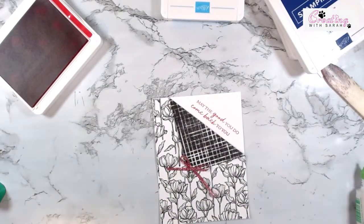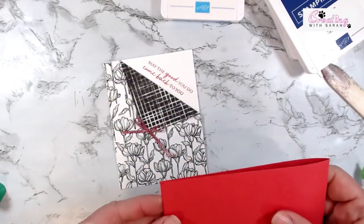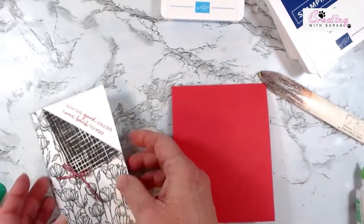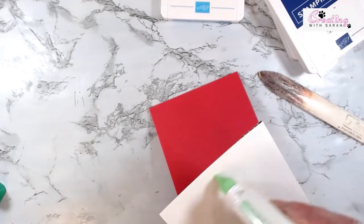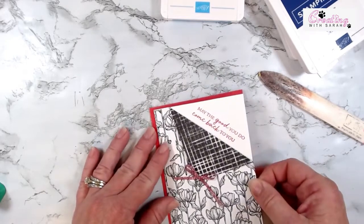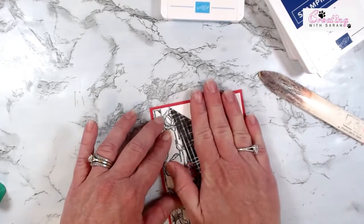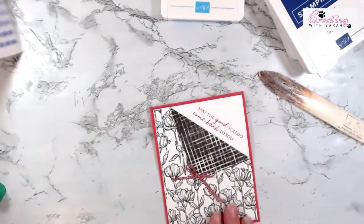There we go. Let's close up the ink pad so I don't put my hand in it, because I have done that a couple times today already. There we go. Oh, look at that. It just totally makes it pop. Love black and white with a splash of color. When we did in-person events with Stampin' Up, I would always join a swap that was black and white with a splash of color. So I've been doing black and whites for a long time.